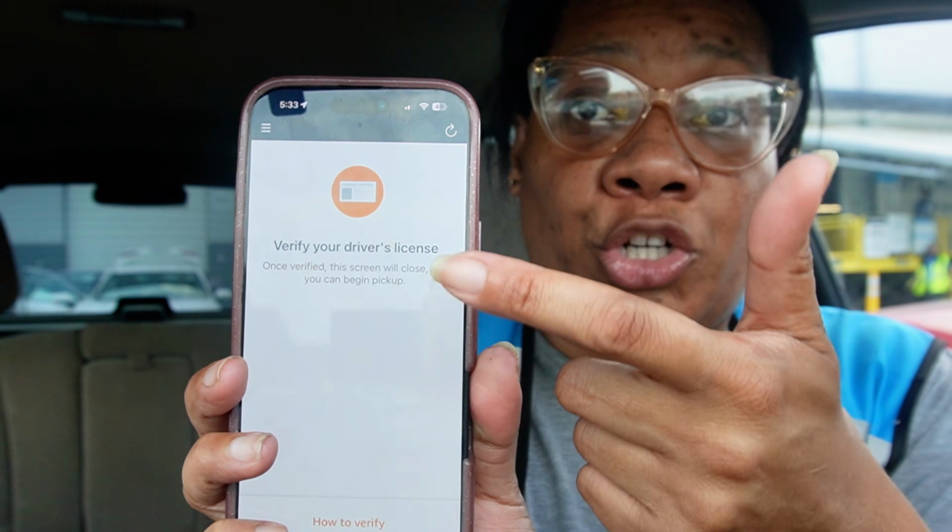It comes up with a screen that says verify your driver's license. That's why I say you have to have your driver's license, because it's the second step you need to scan in order to proceed with your route. It is currently 5:34. I can go ahead and check in right now, so let's check in so we can proceed with getting our packages.